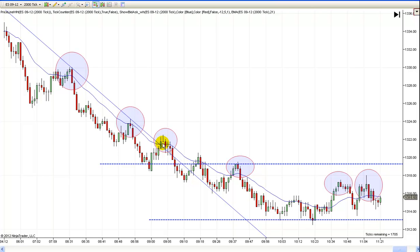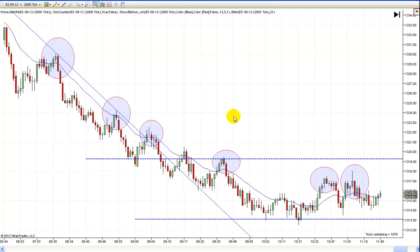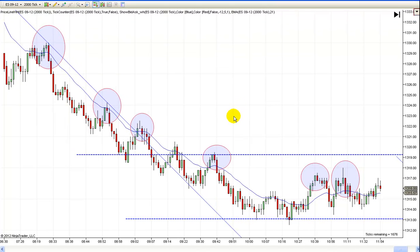If you entered here on this one, which you should have, your runners would have been safe and good for another 14 to a little over 20 points. So another 6 or 7 points right there. It was a nice setup. There was actually a second entry short here as well.